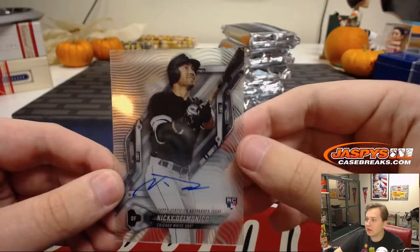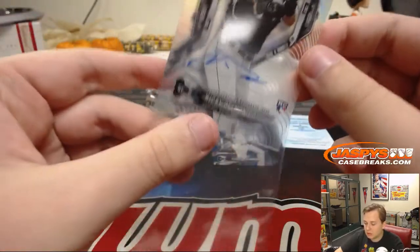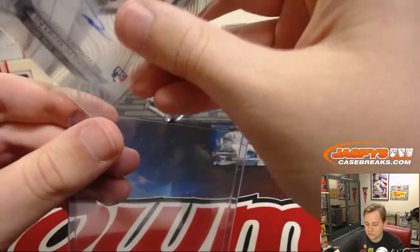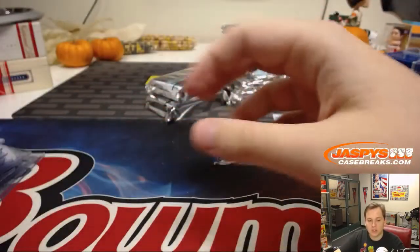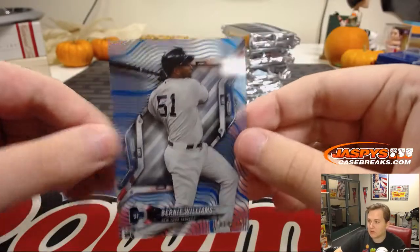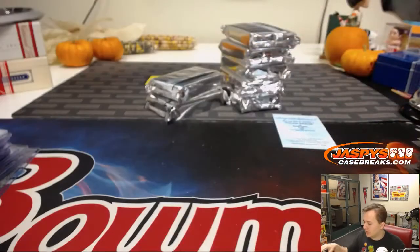We have an autograph right there for the White Sox, Nicky Delmonico. Chicago White Sox, Logan, and man, all over this case, Bernie Williams. Number 150, 14 of 150.